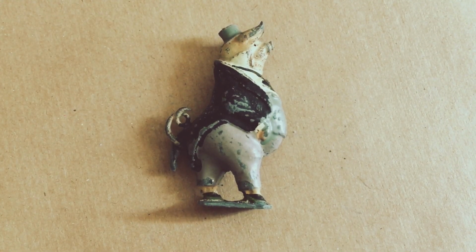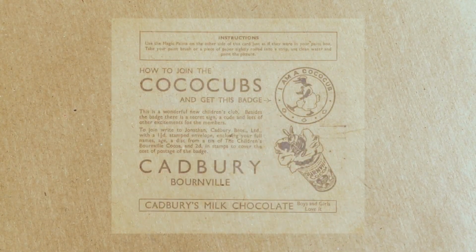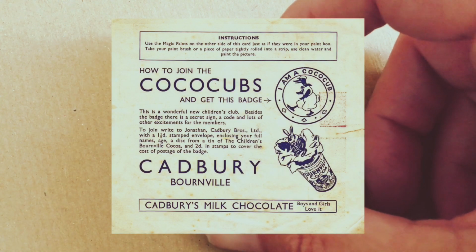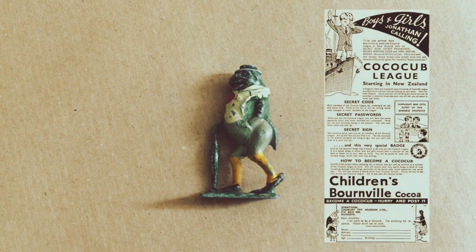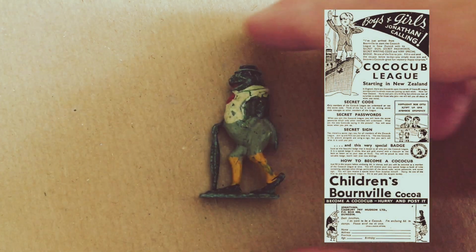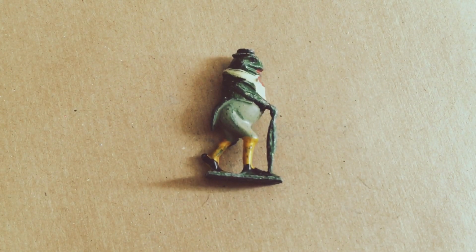When you look it up online, there were comics and all kinds of things available, and books. Again, I might try and put some images of those up here if I can find them. But yeah, there was a whole thing. There was a Cococub fan club. You could send away and get packs to become fans of the Cococubs. It's really hard to imagine what that would have been like. I don't think it would have been like joining any club you would find these days. I think it was very simpler times.